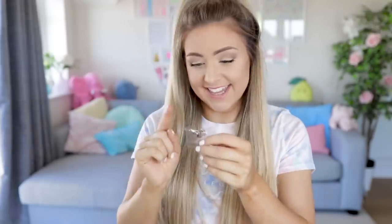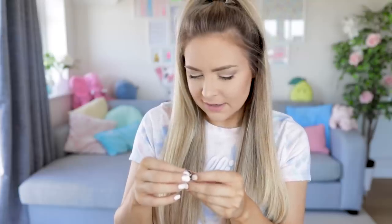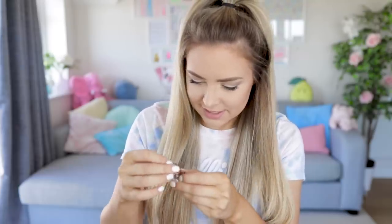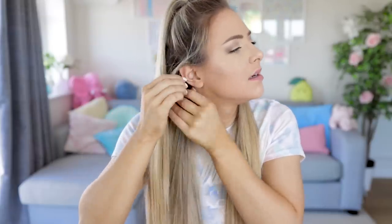Let's open some weird Wish items. We have, oh okay, these I ordered ages ago. I believe they're fake piercings for something. I might have to look this up. And I'm thinking that it goes around here maybe.